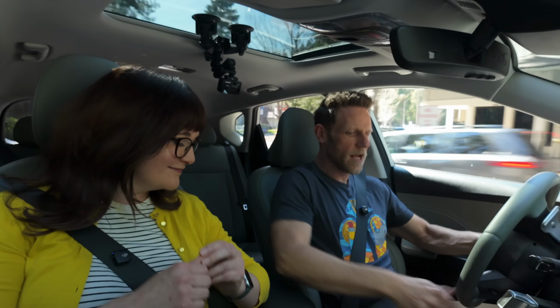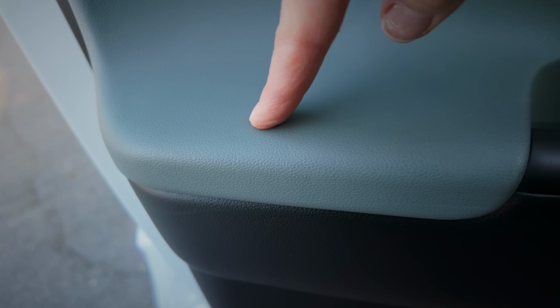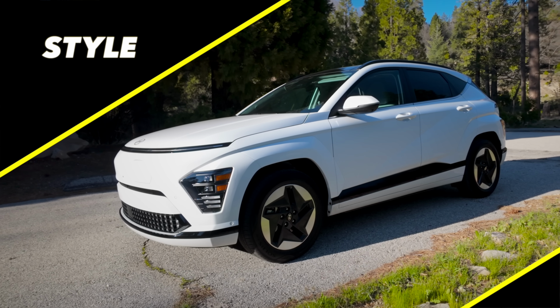Armrest test. Driving in comfortable 8 and 4, easy access inboard and outboard. A little bit better squish factor inboard than over here on the outboard. I'm going 85% inboard, 75% outboard. I feel like I've been saying inboard and outboard way too many times here. Inboard and outboard. Moving onward to style.